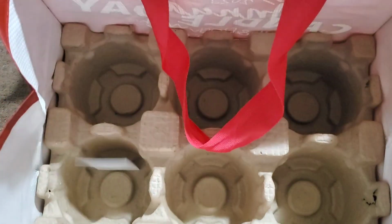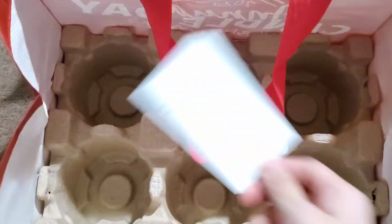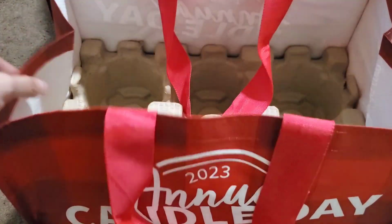So here we have the first empty bag. Is this a Dior sample? Oh, my sister, because we had to pass by a Macy's and they were handing out free samples, so it's kind of overtaking this bag. So let's go on to the next one.